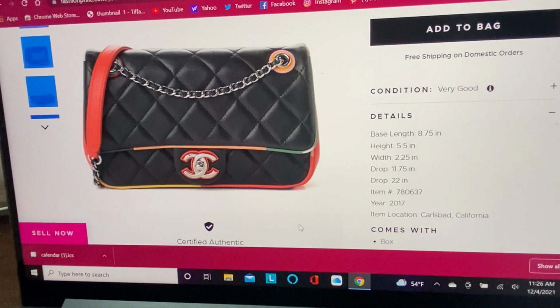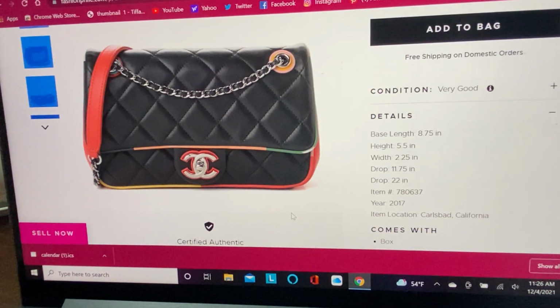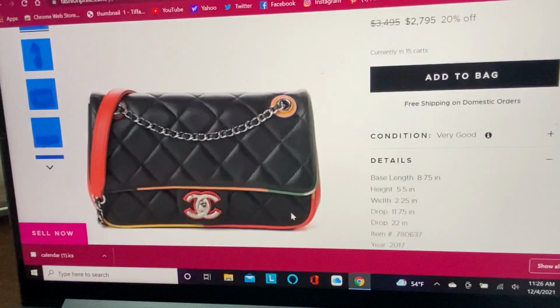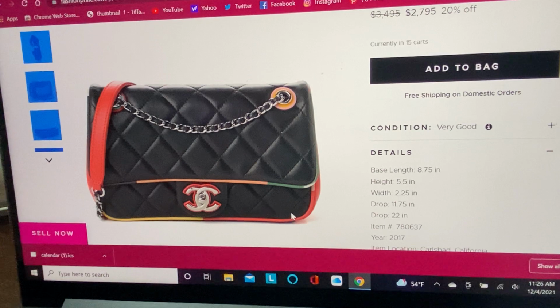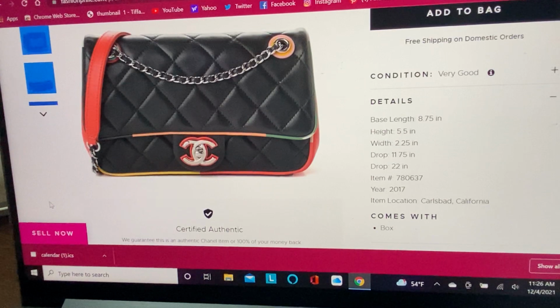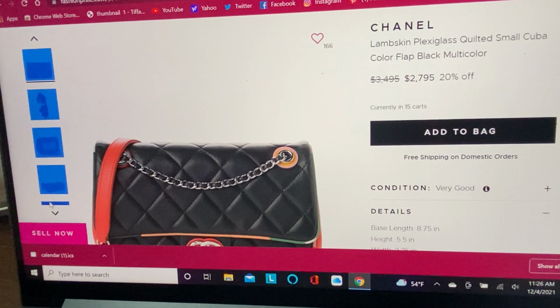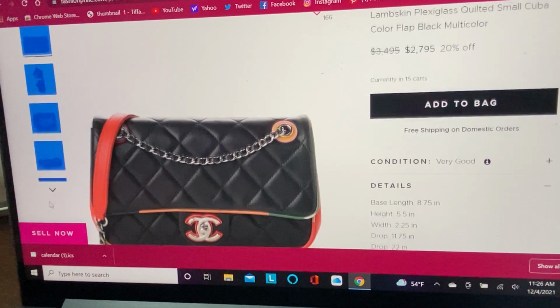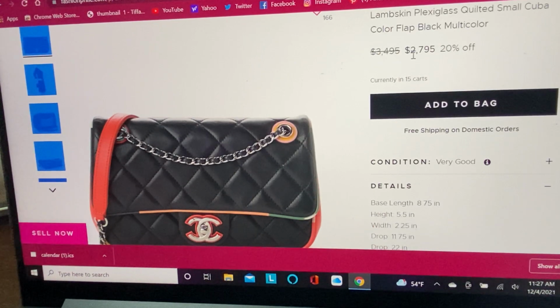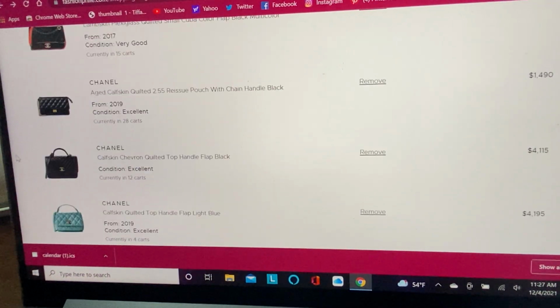This is a versatile bag, because it looks mostly black, which would go with everything, and it's only when you see the sides that you see it's got funky colors. So this is for someone who wants a mostly black bag, but also likes to dress up funky and colorful for the weekends or whatever. This one is really cool. I really love the design on this bag. It looks really nice and light. And it's also 20% off, $279.50 off. So this is not bad. I would consider this, but it's not a practical bag.